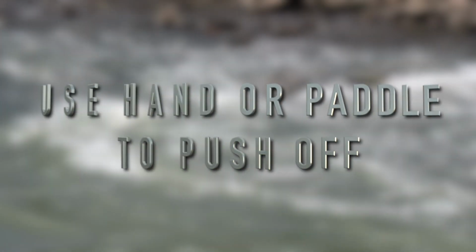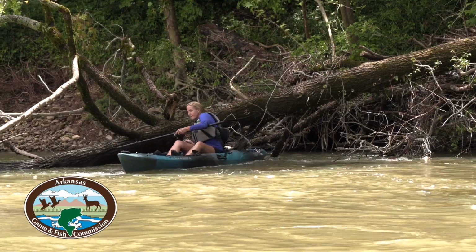So it's best to avoid the strainer, but in some cases you're still going to get pulled up against it. If that happens, use your hand or your paddle to push yourself off the strainer and maneuver around it.